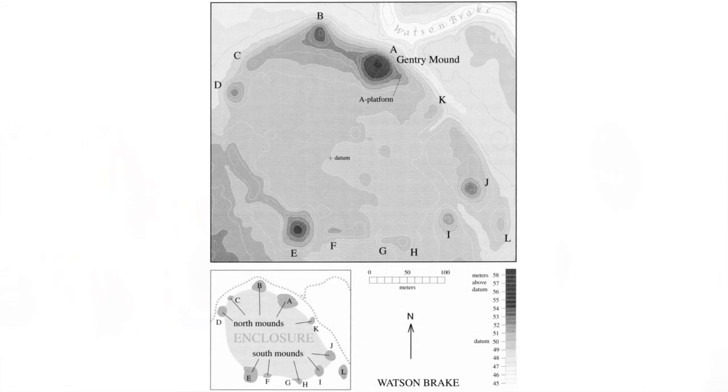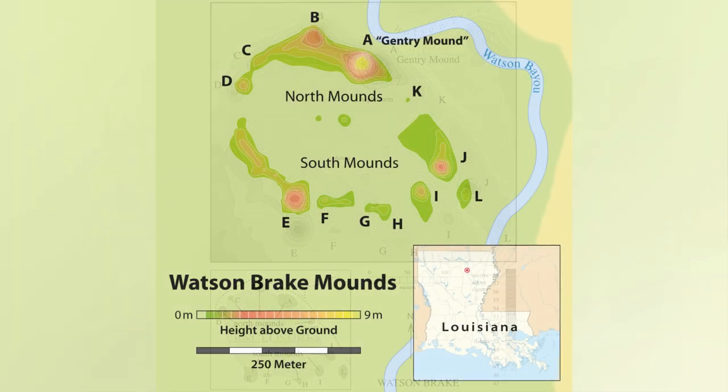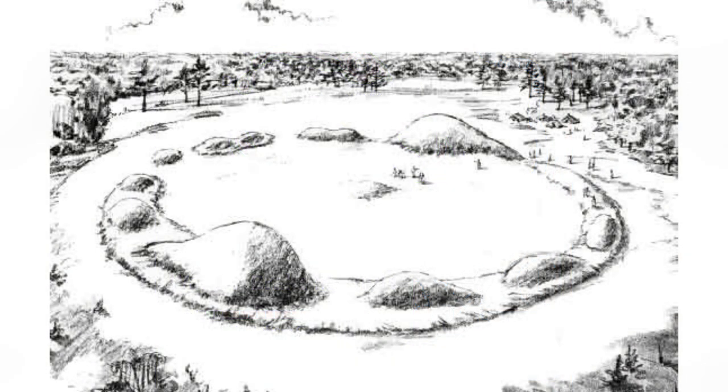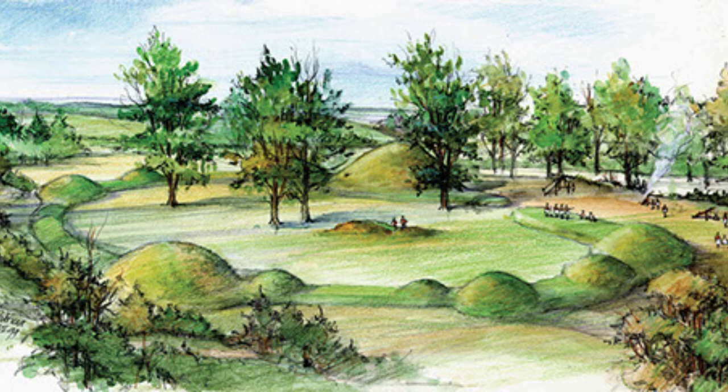Mound A is the largest with a height of 7.6 meters. The base of the mound is approximately 70 meters in diameter. They've discovered seven stages of construction of Mound A. Mound E is the second largest mound with a height of almost 4 meters. The main difference between these two mounds is that Mound E was constructed in one continuous flow. There are nine more mounds, ranging between 50 centimeters in height up to 3.4 meters in height.